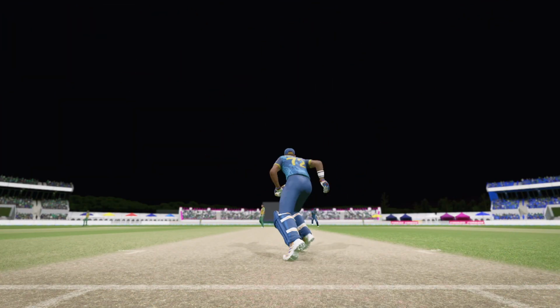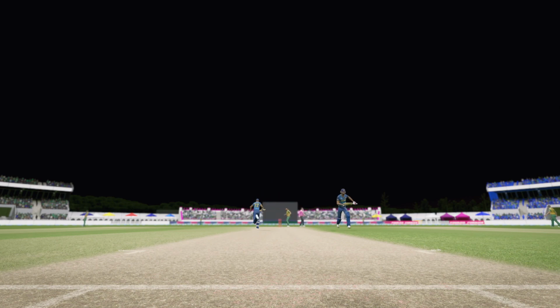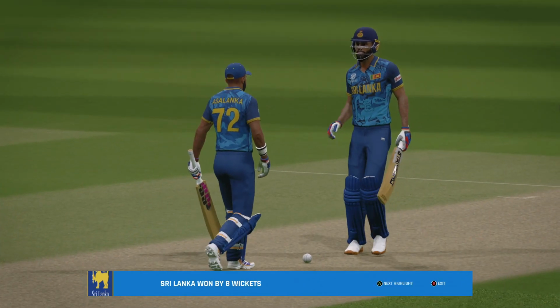A decisive victory in this match. Thank you very much for joining us. All the way, got it right out of the middle.